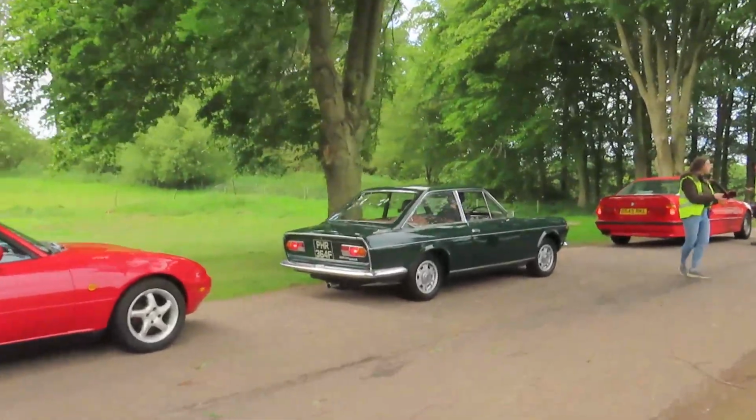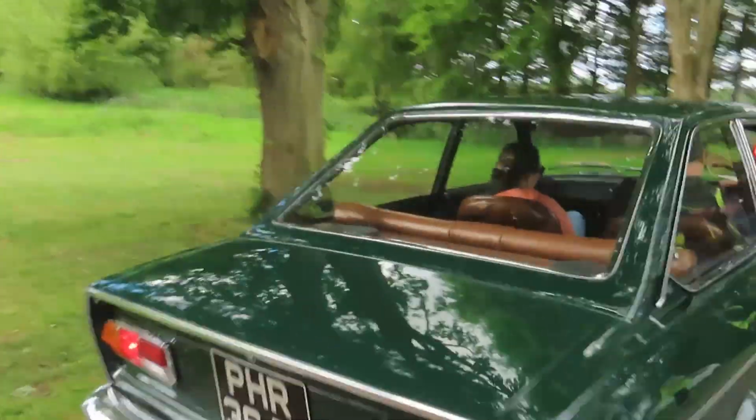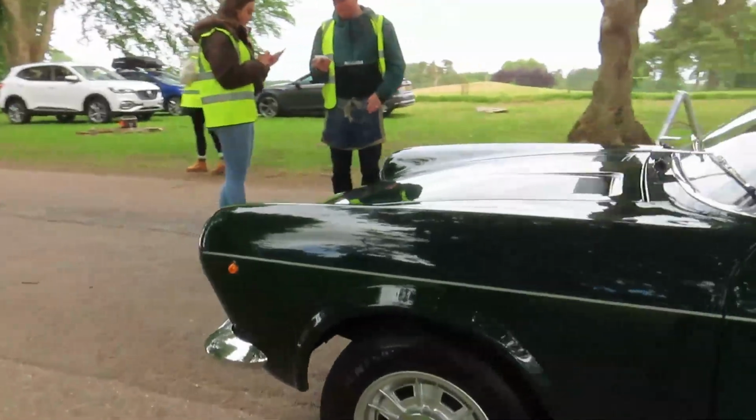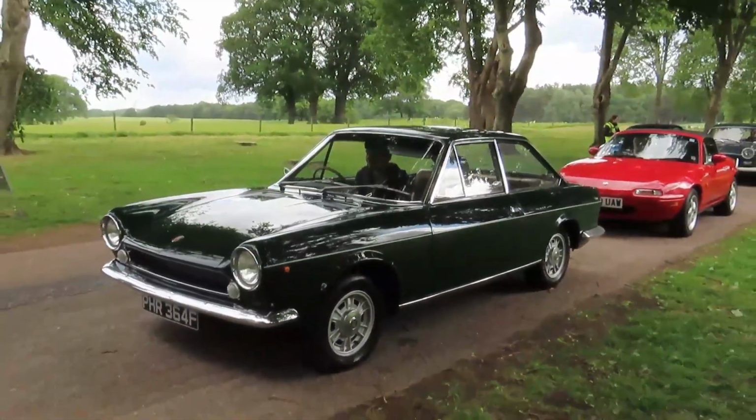Yeah, look at this, an absolutely beautiful classic Fiat here, the 124 Sport. There was the 124 Spider, which is the sports car variant of this, I guess, that you see quite often, but this being the Sport, a hardtop car, very, very rare.